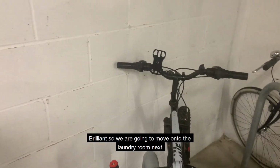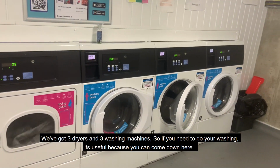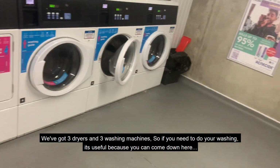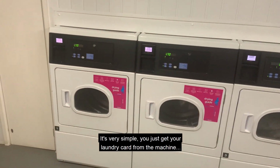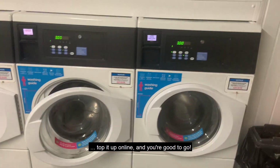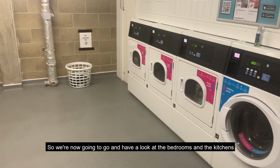Lovely, so this here is the laundry room. As you can see, it's very good. We've got 3 dryers and 3 washing machines, so if you need to do your washing, it's useful because you can come down here rather than searching around the city for a laundrette. It's very simple. You just get your laundry card from the machine, top it up online, and you're good to go. So we're now going to go and have a look at the bedrooms and the kitchens.